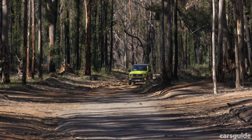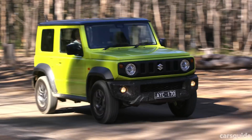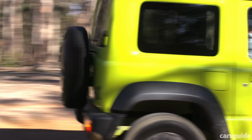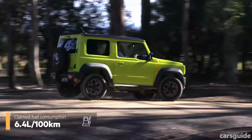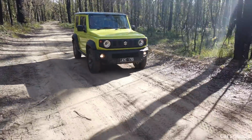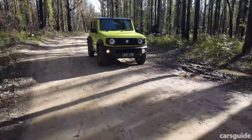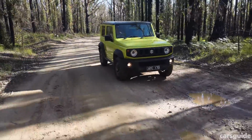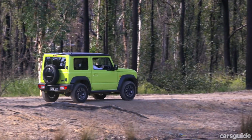The Jimny has a 40-litre fuel tank, and this manual version has a claimed fuel consumption of 6.4 litres per 100 kilometres. I recorded an on-test actual fuel consumption of 8.9 litres per 100 kilometres, and that included a lot of low-range four-wheel driving. Every Jimny now has a 5-year unlimited kilometre warranty, rather than the previous 5-year 140,000 kilometre warranty.